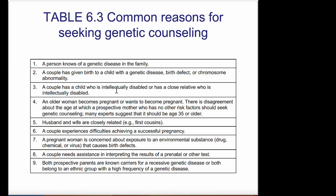Or let's say a couple has given birth to a child prior with a certain type of genetic disease or defect, and so they want to determine, okay, what is the probability that if we have another child, they will have that same abnormality. Okay, or let's say a couple has a child who is intellectually disabled, or a close relative that is also intellectually disabled. They may want to identify what is the probability of them having a child that will have that same problem.